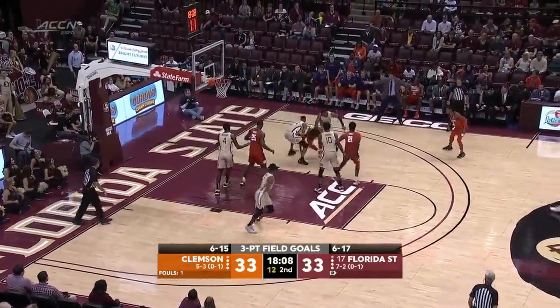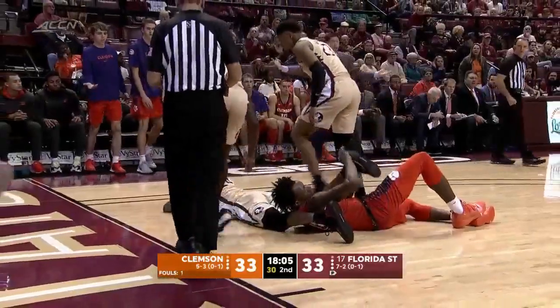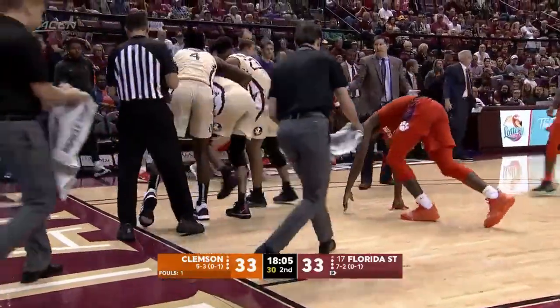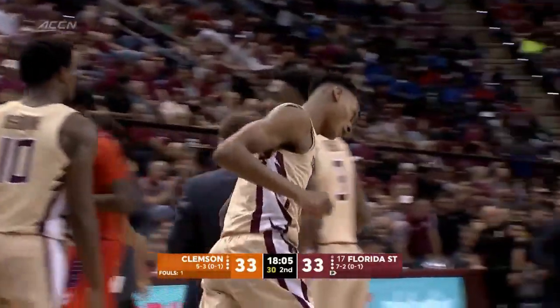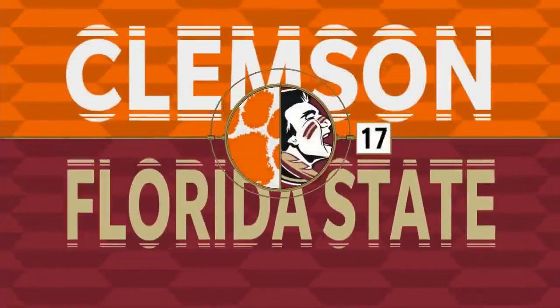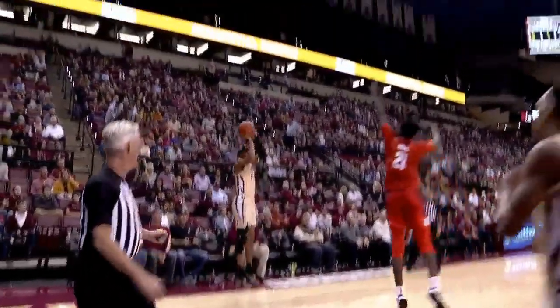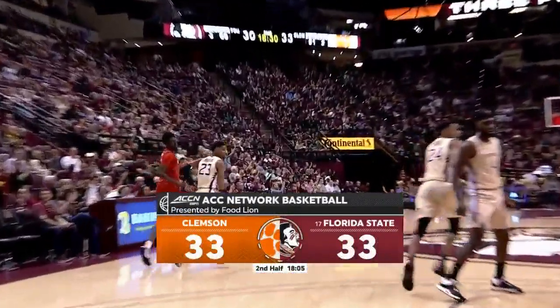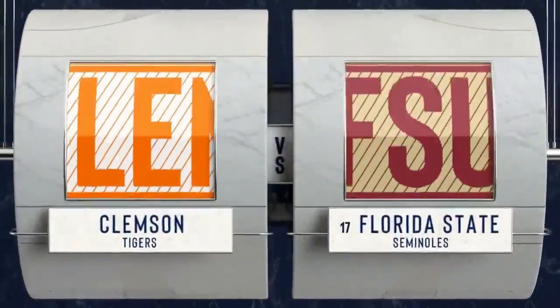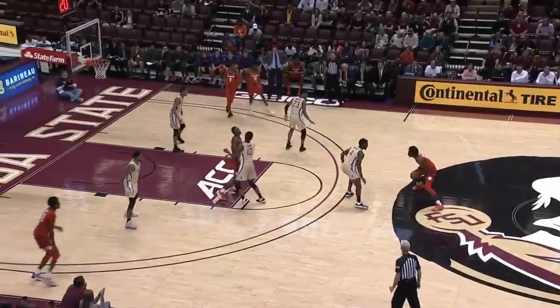Moore. Kayvon Moore, from behind, he drives into all kinds of traffic. To the deck they go. And did they call a timeout? Yes, they did, on the floor. And they tied the game on this triple. Good ball movement, spacing. Walker buried it, and we're knotted. A good one at Tallahassee.